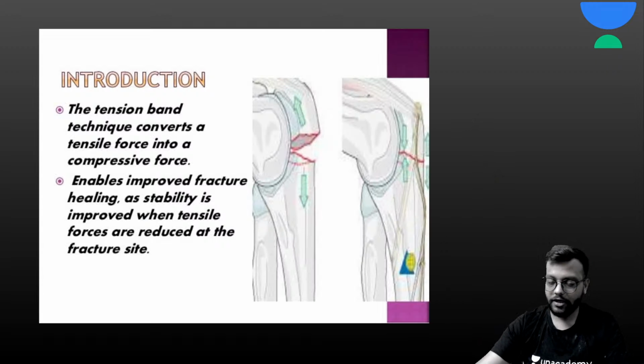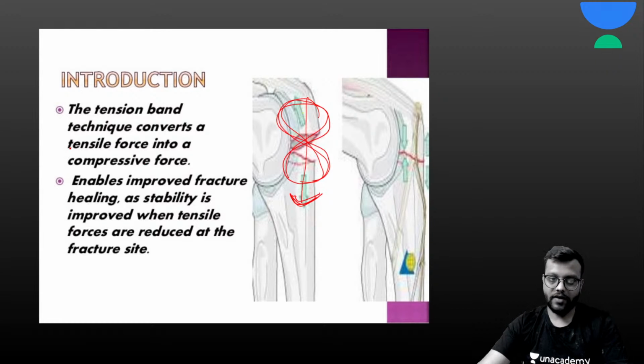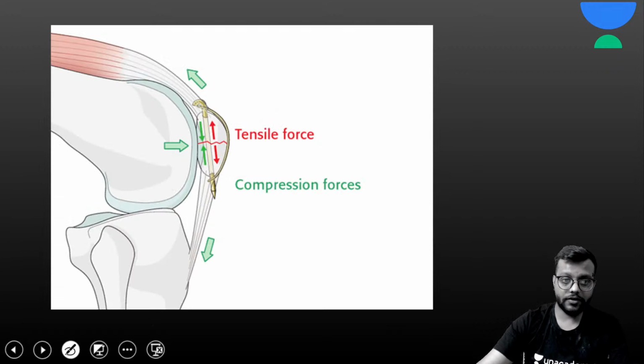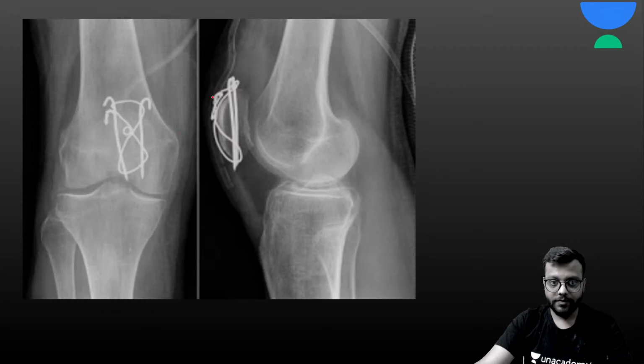First you put a K wire in the fracture segments. Okay, firstly you put a K wire to reduce the fracture segment and stabilize it, and then this reduced part via the K wire is fixed using a tension band, the SS wire, like this. So this is your tension band wiring. This tension band technique converts the tensile strength of the wires into a compressive force, and so there is more stability in this. Okay, here you can see the tensile strength is converted into the compressive forces. This is a tension band wiring of the patella.